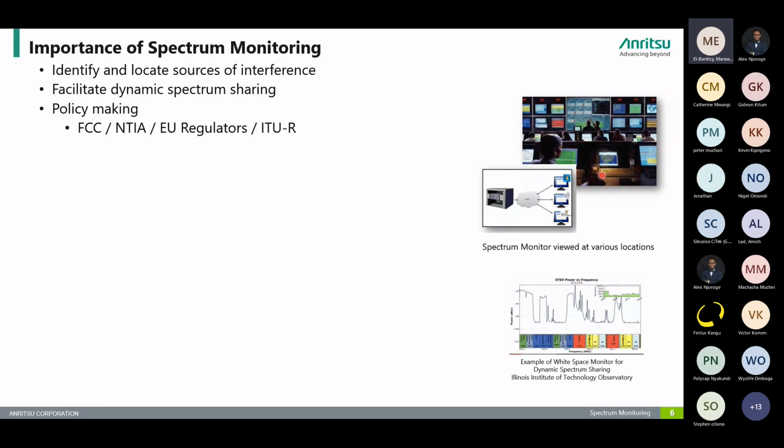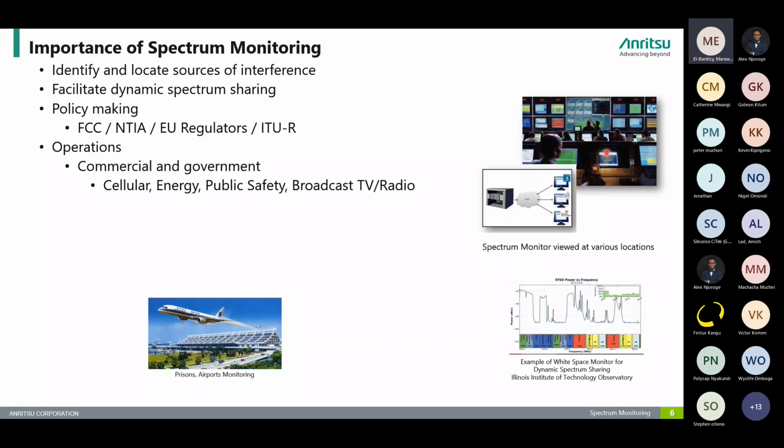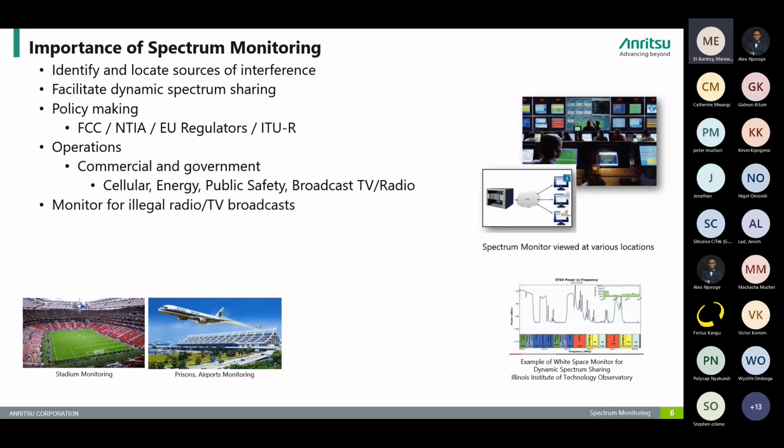It's also important for policy making, whether it's by the national regulators or when the ITU, for example, makes its own regulations. Of course, it's also useful in operations, whether commercial or in government, whether we're talking about airports or prisons or concerts, or in terms of broadcasts, a news show or a football match, or any sort of event, really.